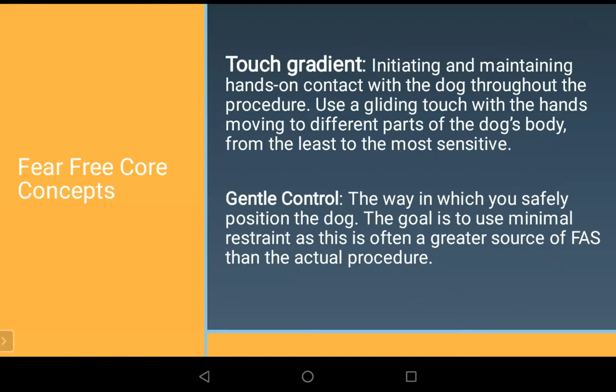So when we actually start getting to the point where we're going to do some grooming work with our dogs on the tables or wherever we do it, we want to keep in mind some of the fear-free concepts that we've all seen before. Touch gradient is one of the important concepts that we keep in mind. We want to initiate and maintain hands-on contact with the dog throughout the procedure.